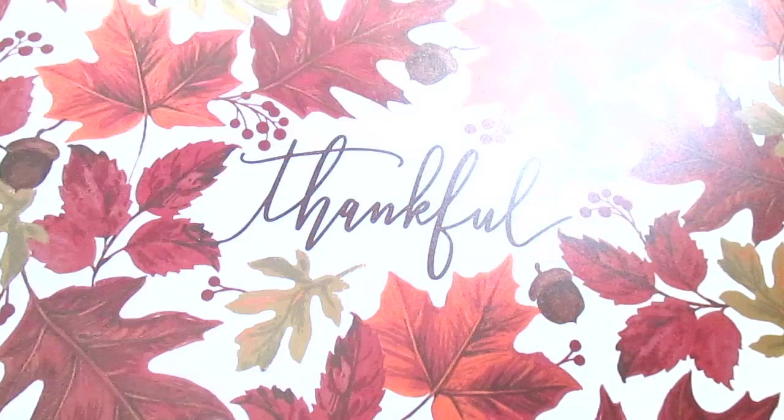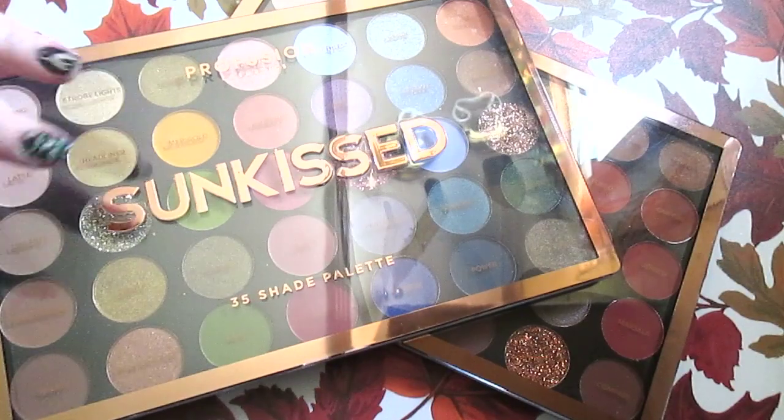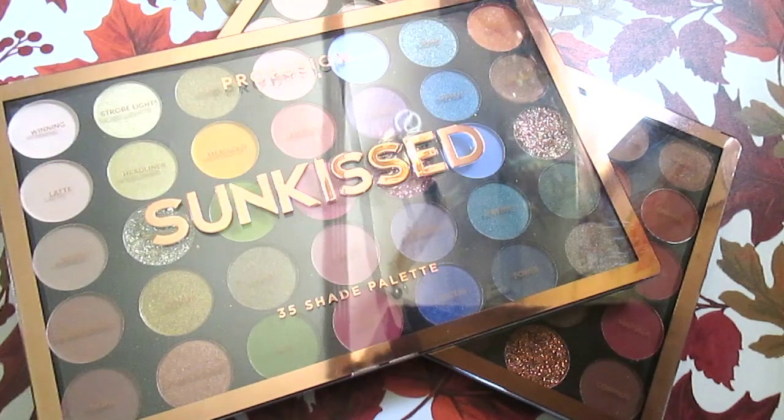And I just cannot skip out on finding or purchasing new Profusion, except for like when they have like the $5 palettes and stuff. I usually don't pick those up, but these huge palettes like this are great quality, and I definitely recommend them. You get so many shades, and they're usually all very pigmented. They're easy to work with. They blend out very nicely.